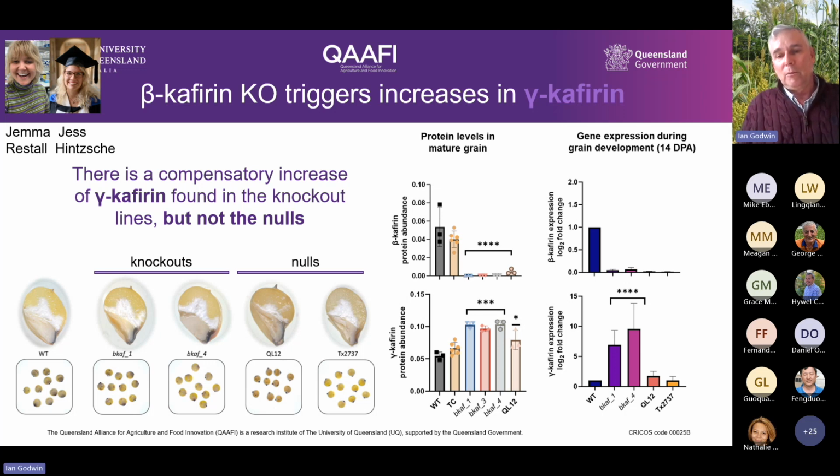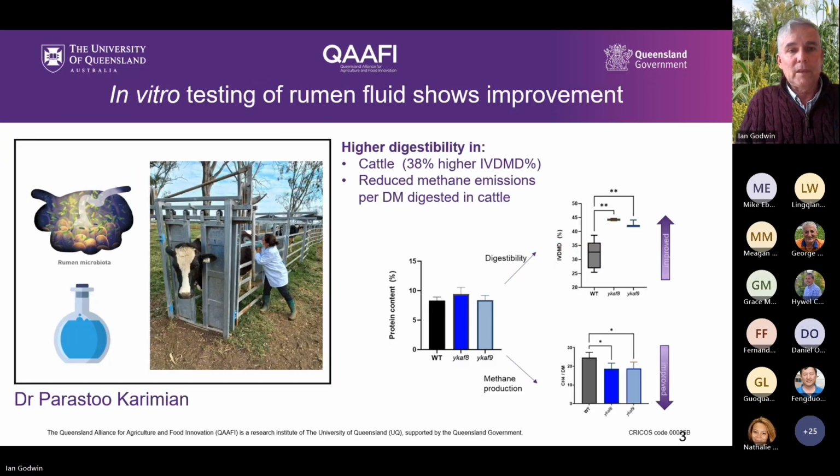So we then thought, okay, well, what are we going to do now? And the obvious thing was we could go and spend a lot of time working out why that beta-kafirin thing didn't work, but it sort of pointed to gamma-kafirin as being a key one. Let's knock out gamma-kafirin. Now, there is some older literature that says if you knock out gamma-kafirin, sorghum won't be able to make protein bodies and it will actually be seed lethal. It turns out that that's not actually the case.